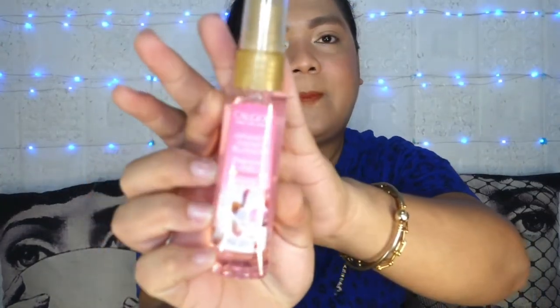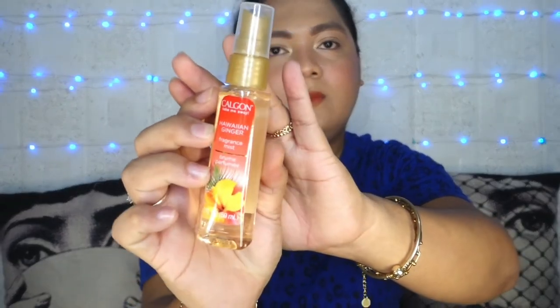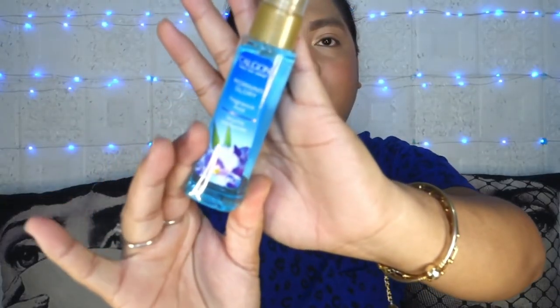Okay, so those are the four scents included sa fragrance sampler set nitong Calgon. So, again, to recap, we have the Japanese Cherry Blossom, the Tahitian Orchid, Hawaiian Ginger, this is the Morning Glory. Alright, so there we go. So, based on my feedback and recommendations, I hope this helps a lot. So, again, if you want to go ahead and give a try, it's always worth a try.